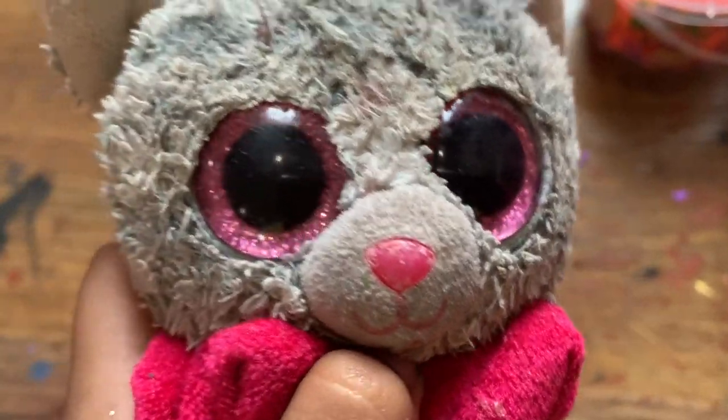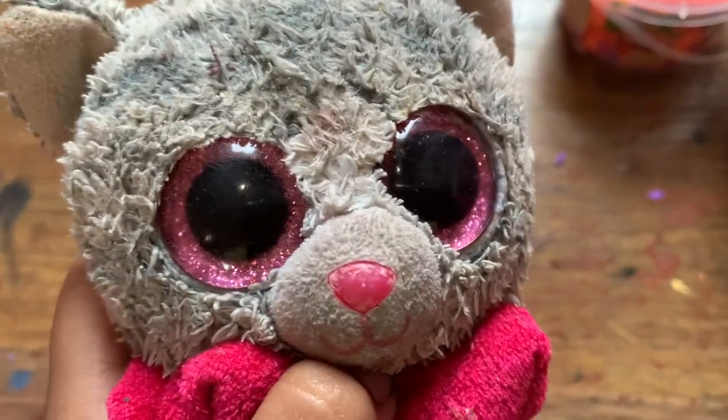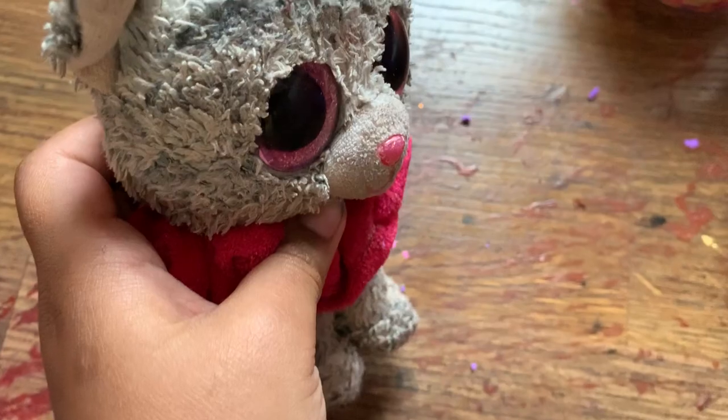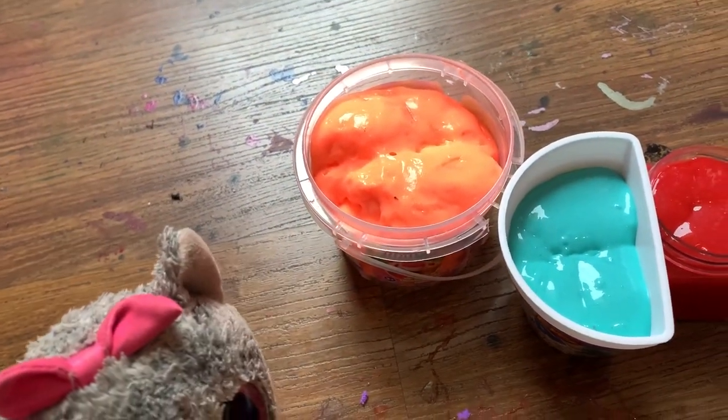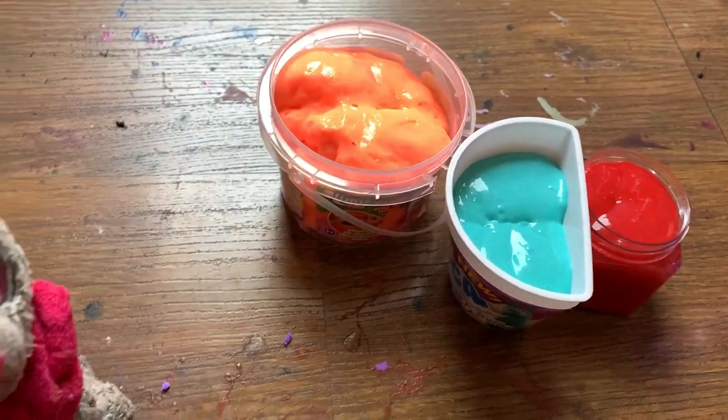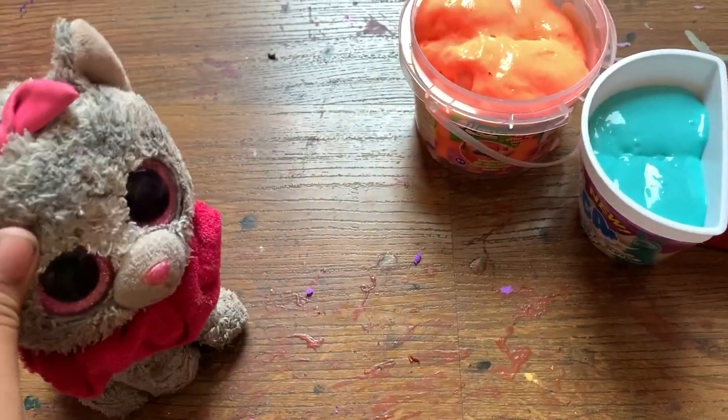Oh, you guys didn't know that I went to Thailand a few weeks ago, and it was really, really cool. I got these slimes from Toys R Us, and I got many, but I'm just going to show you four today. So, okay, let's get started.